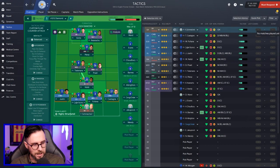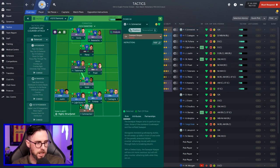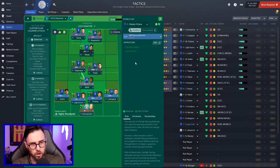So here we go then guys, this is the setup, team selection, and obviously this is subject to change. But we've got a goalkeeper, Schmeichel, sweeper keeper, on defend, no individual instructions. We've got Justin, out wide, complete wing back on attack, no individual instructions. Soyuncu in the middle, centre back. These are just set up as we go. He is a cover player there. And then we've got Fofana, what a player he is, ball playing defender. On defend, again, no individual instructions.